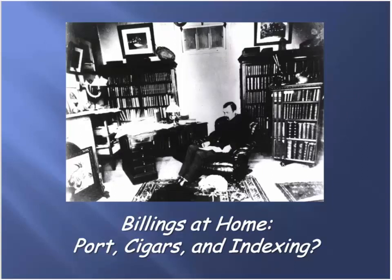And this is what you might call the beginnings of the Index Medicus, because it was decided that the library needed not just to collect materials, but to index them, not just by author and title, that had been done forever, but by subject. And this is a picture of Billings at home after dinner over port and cigars, indexing various journals as they came into the library.